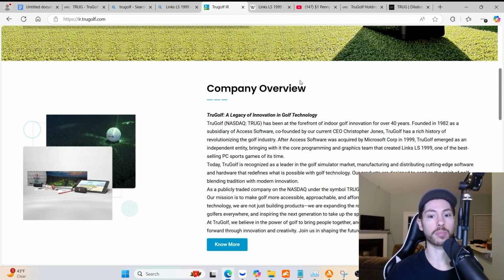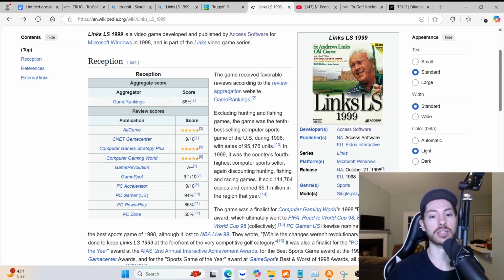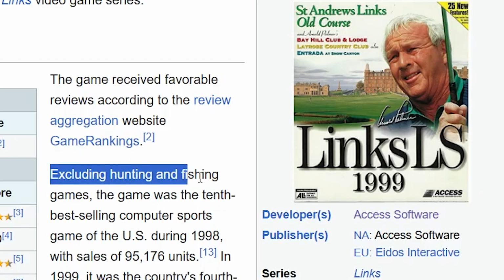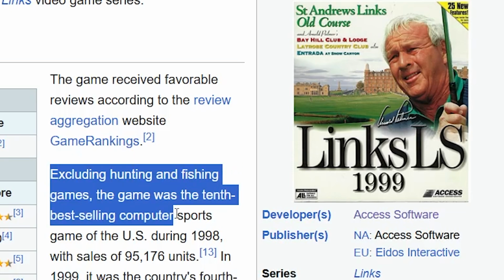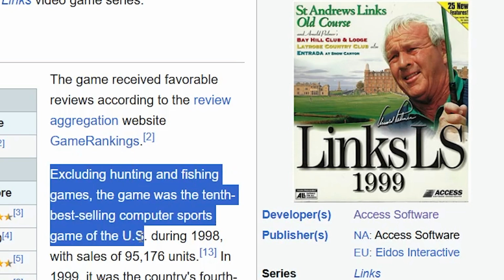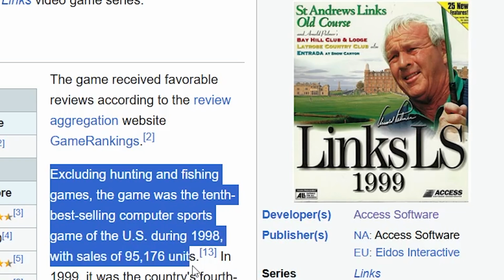This penny stock brought with it the core programming and graphics team that created Lynx LS 1999. This game has 9 out of 10 ratings, very high ratings by these publishers right here. And excluding hunting and fishing games, the game was the 10th best-selling computer sports game of the United States during 1998 with sales of just under 100,000 units.